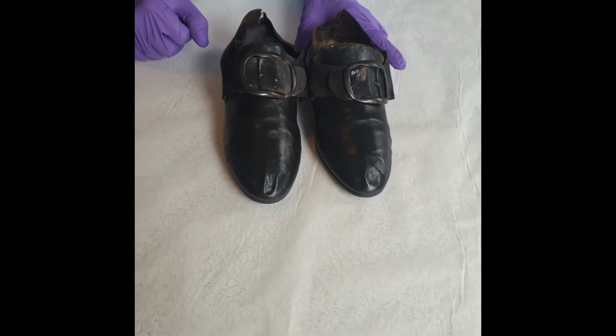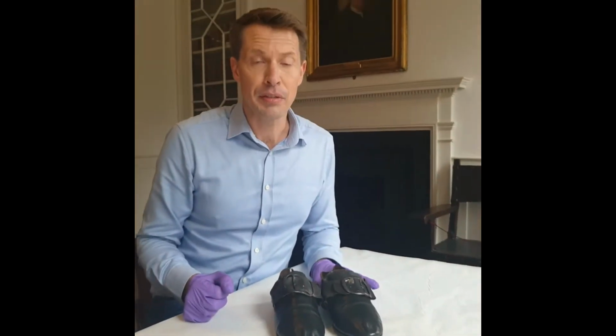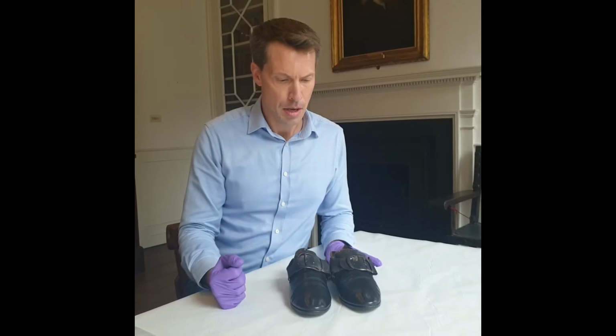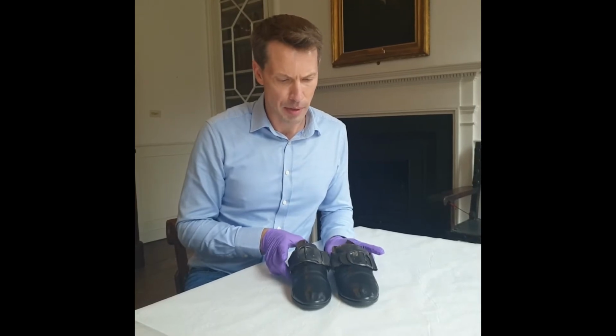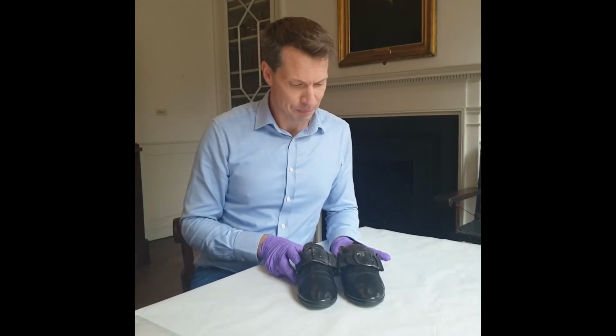Well, in the 18th century, up until about 1800, shoes weren't produced as a left and right. They were usually made as a straight shoe, and they are hence known today as straights. So you could have slipped these on either way. We're no longer used to the appearance of shoes in this way, so it looks rather odd to our eyes, but in the 18th century people wouldn't have thought anything of it.